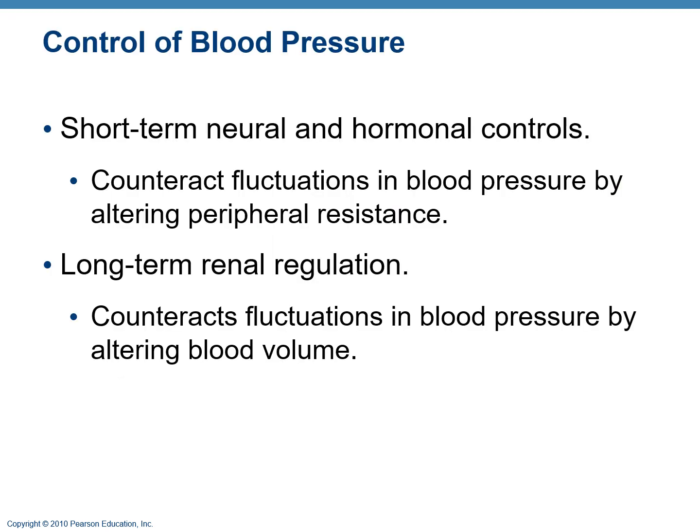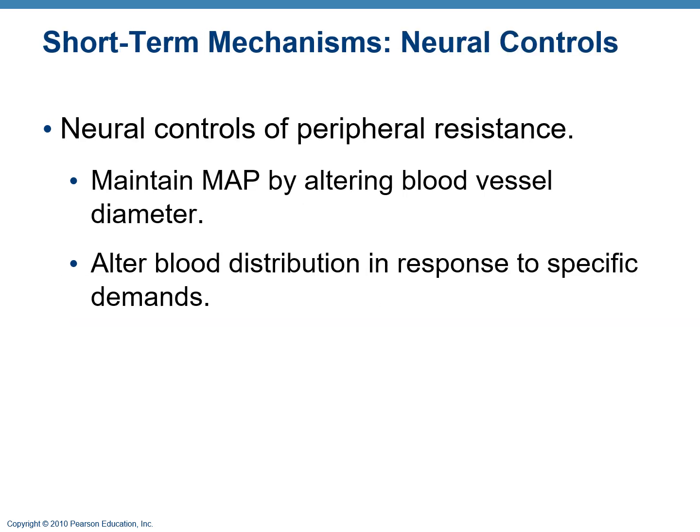There's both short-term and long-term control of blood pressure. Short-term is the neural and hormonal controls, and these counteract fluctuations in blood pressure by altering peripheral resistance. Long-term control is mediated by the kidneys, and it counteracts fluctuations in blood pressure by altering blood volume. Neural controls of peripheral resistance involve maintaining mean arterial pressure by altering blood vessel diameter, as well as altering blood distribution in response to specific organ demands.